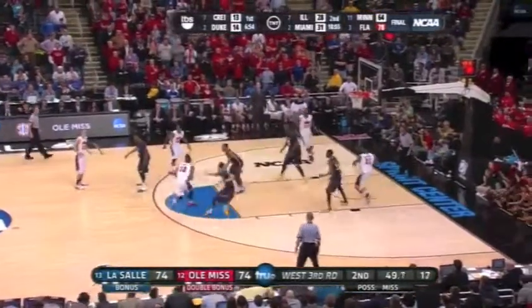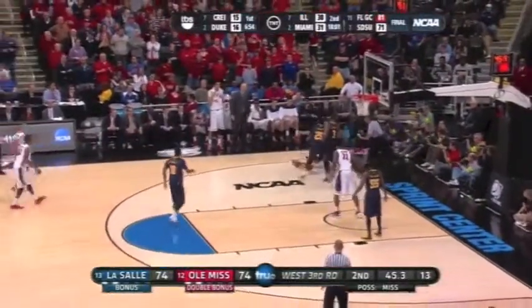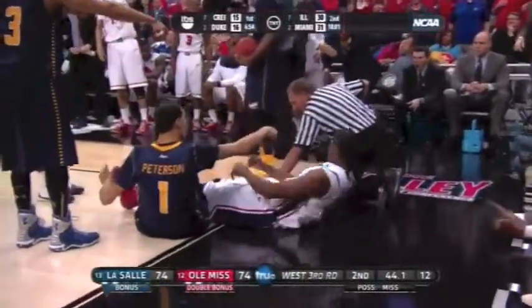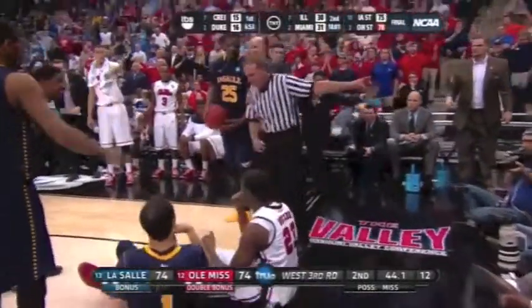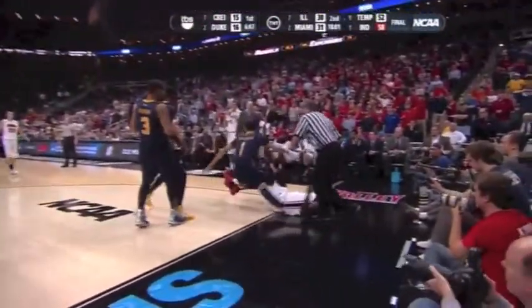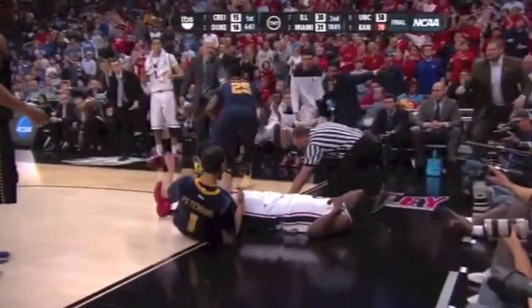Snoop White with some room and shoots. Woodall got glass. The side with the ball was knocked out of bounds. The official was taken down. There were 4 LaSalle players chasing it down, along with Buckner of Ole Miss. Boy, everybody just waiting for the official to make the call here. I'm not sure. It looked like he was pointing at the sideline, but maybe the ball hit it. We didn't really get a good look there.